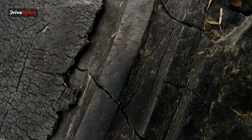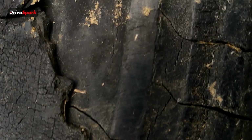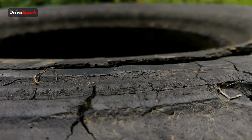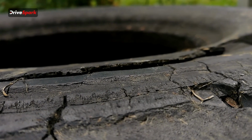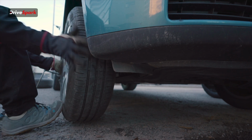Another thing is inspecting your sidewalls, especially for cracks or cuts, or if it has bulged up a little bit. And if anything of this sort has happened, we recommend you change your tire immediately, because that is very dangerous on the road, especially if you're doing high speeds with the vehicle you are in.